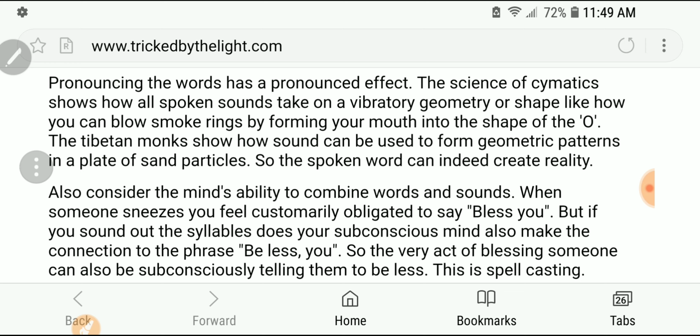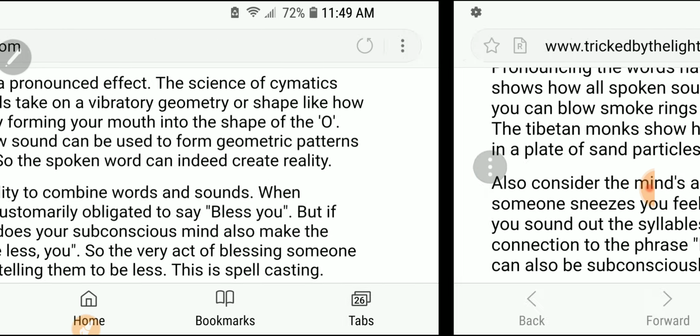When someone sneezes, you feel customarily obligated to say, "Bless you." But if you sound out the syllables, does your subconscious mind also make the connection to the phrase, "bless you"? So the very act of blessing someone can also be subconsciously telling them to bless. This is spellcasting.